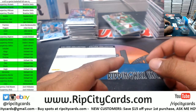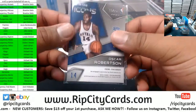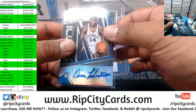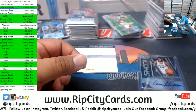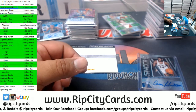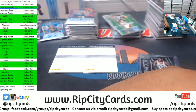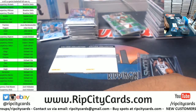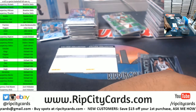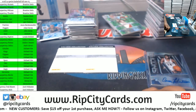We have here to 25, one of the greatest of all time, the Big O, Oscar Robertson. Pretty much invented the triple-double. Very nice hit right there. Cincinnati Royals. I don't remember what team that is, so gotta look them up. Robertson is a Buck. Actually, let me make sure. Ah, yes. There's two different. And this one is an icon, not the illustrious. Illustrious legends would go to the Bucks. The icons goes to the Kings. Yep. That goes to the Kings.